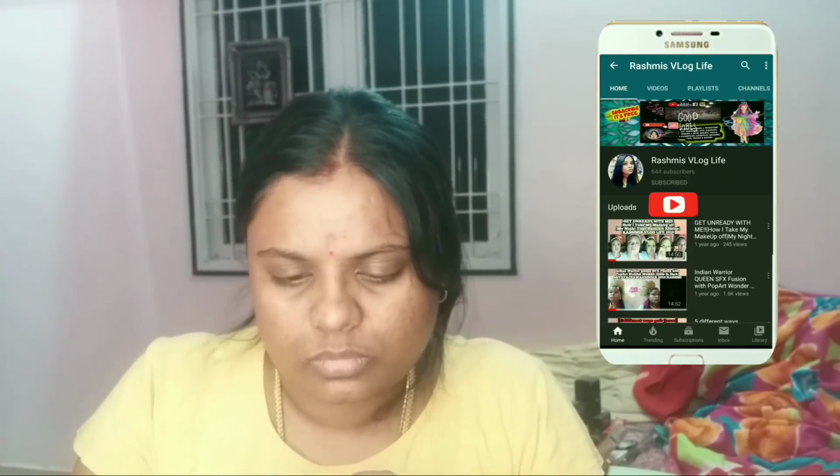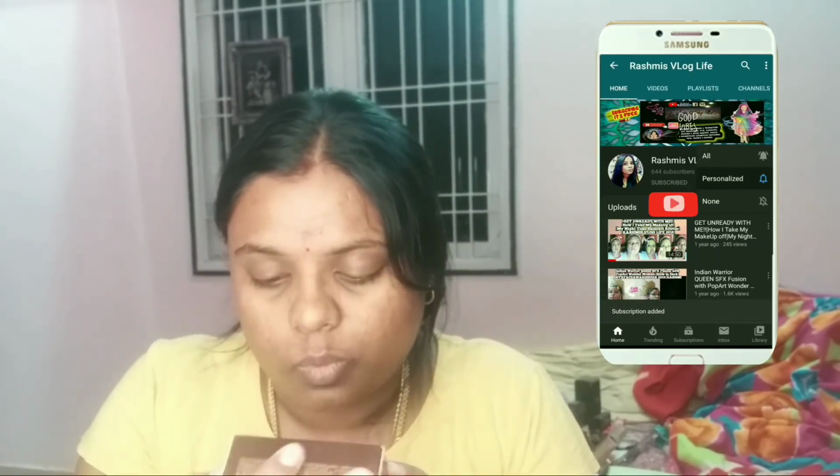I have the Hourglass cult product. This is a very transparent setting powder. I have heard many things about this particular one. The packaging, everything is so stunning. I love this one.